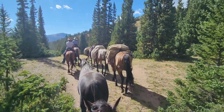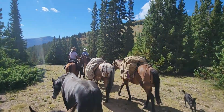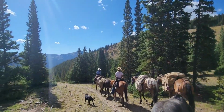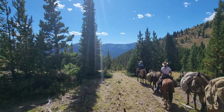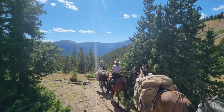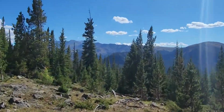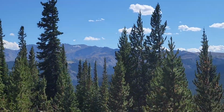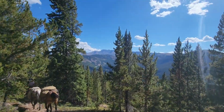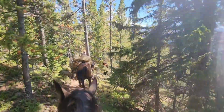Just going over our last little hump before we start dropping in some rugged country today. There's no way we could have made Turquoise Lake yesterday. See them mountains to the south. More ground bees. I just looked it up. That's Mount Massive right there. Nuts.